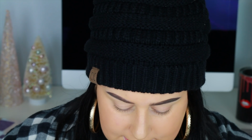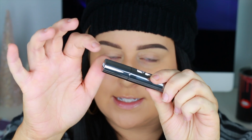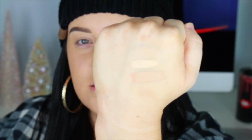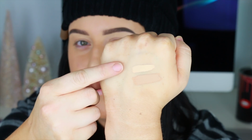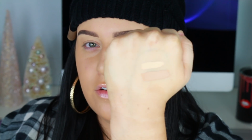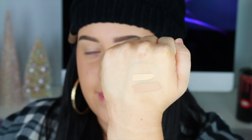I am going to swatch these on the back of my hand. Oh wow, this one is light, light, light. Ooh, I like that. When you close it, it does like a little click. So here are the two shades. Up here is light and this one is medium light. So I think I'm going to either go for the light one or mix medium light with it. I think I'm going to start out with light. If I need to tone it down a little bit, I'll throw in a couple swipes of the medium light one.